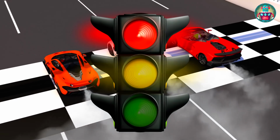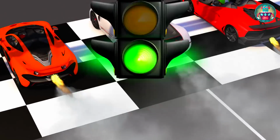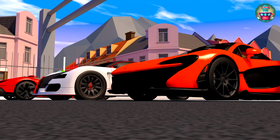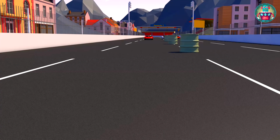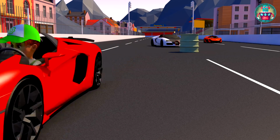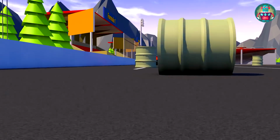Ready? Set. Go! Ha! I told you I would be the first. My lovely car went first at the beginning. So, I'm so sorry, guys.